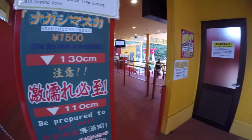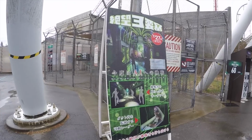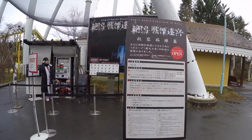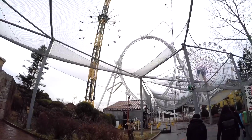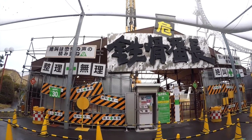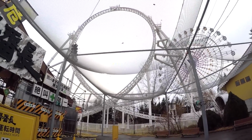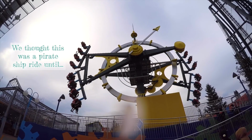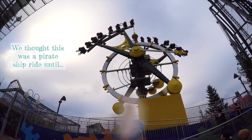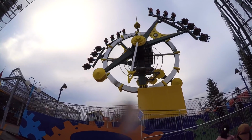It's free to enter the park, and you can pay for individual rides by purchasing tickets from the ticket machines. This is much scarier than it looks, but it was fun. Oh wow! Whoa! Oh, it's almost like a roller coaster, you know?